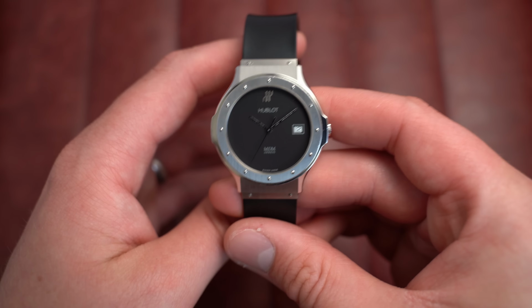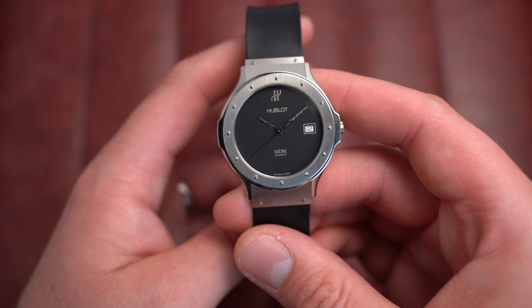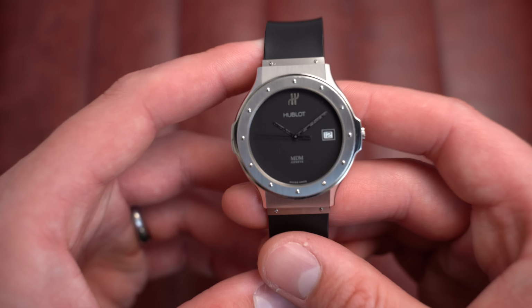This one is from circa 1990s with its box and booklets, and is priced incredibly well for the example in terms of condition, but also the watch in general. You do not see these come up often. So let's show it on wrist and talk dimension.